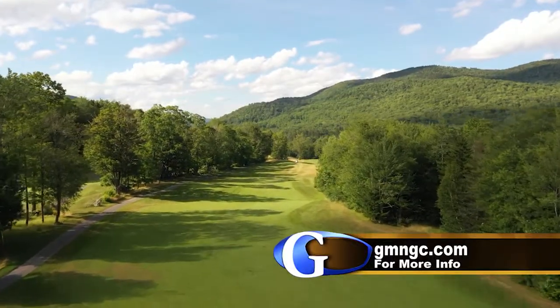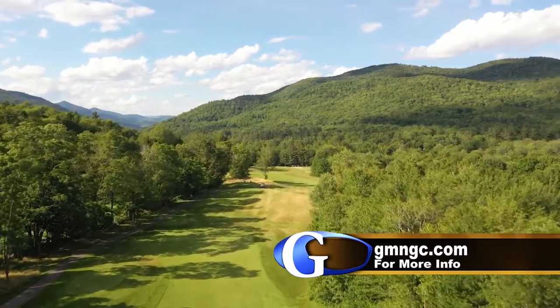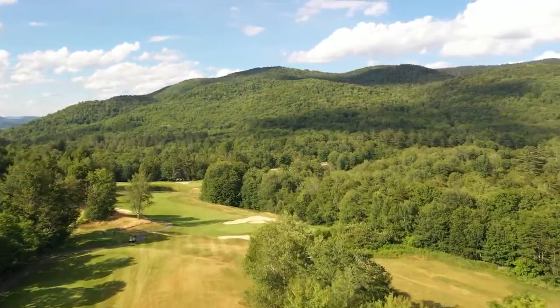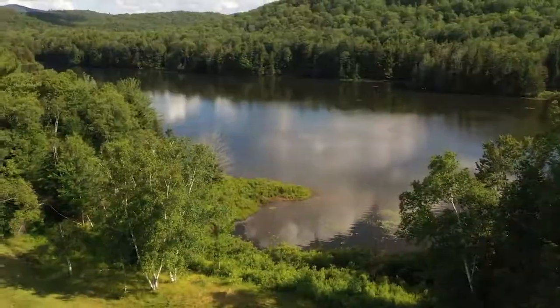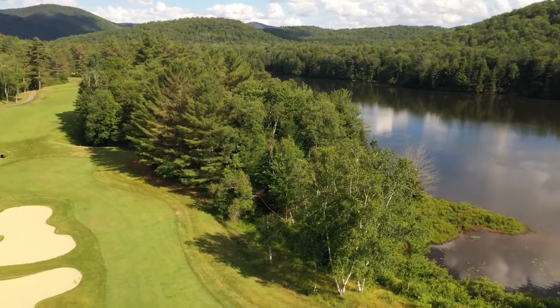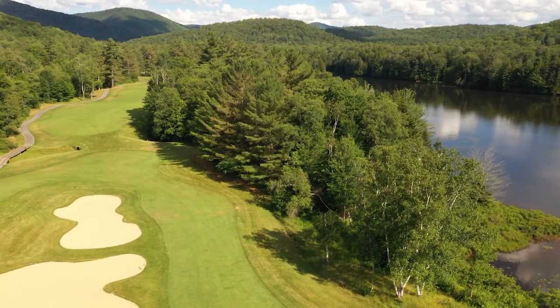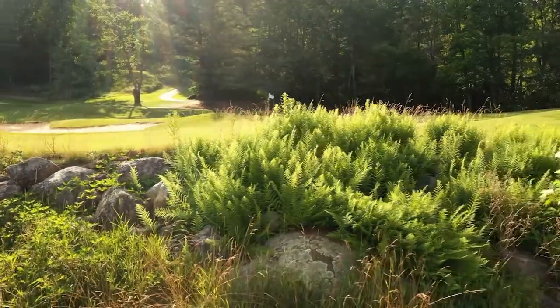I believe from the golf course point of view, this is probably one of the prettiest and nicest courses you can play in New England. People who have never been to Vermont comment about how pretty it is and never really knew what was in Vermont from the standpoint of beauty of the terrain. And I think that's the biggest thing. I think the golf course is one of the nicest courses in New England.